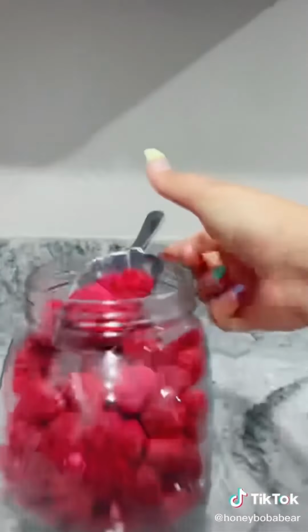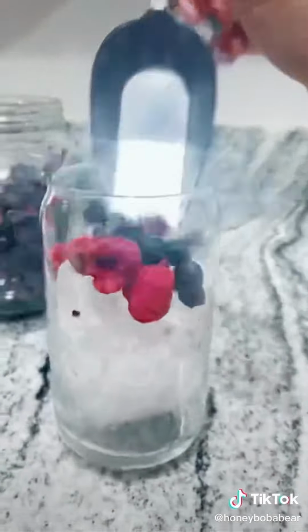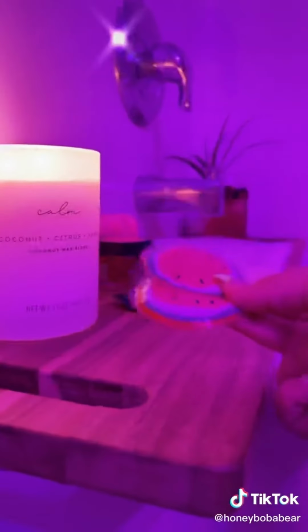Can't forget to hydrate. I'm using dried raspberries and blueberries. A book. Almost done, just need a candle. I almost forgot these little watermelons for your eyes. That's pretty much it. This is so aesthetic. Even the freaking water. Oh my gosh, look at the book.